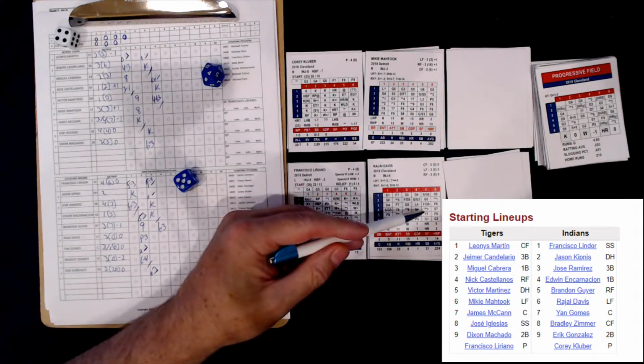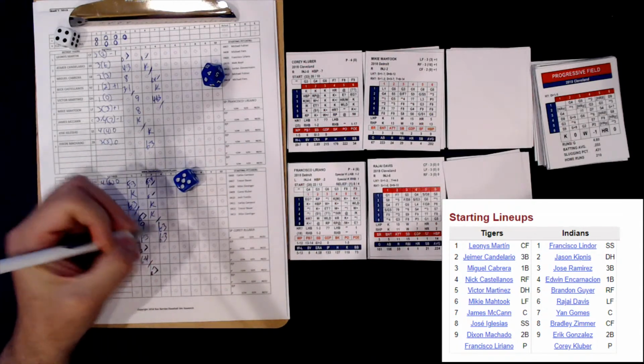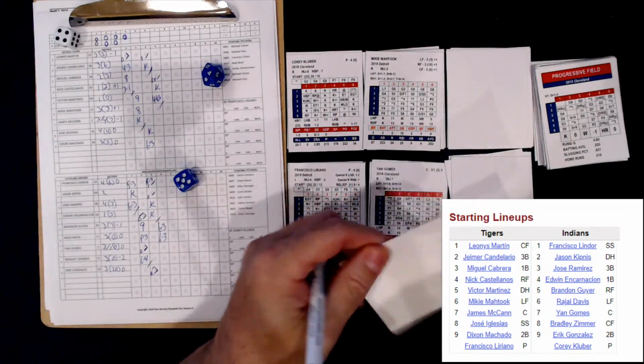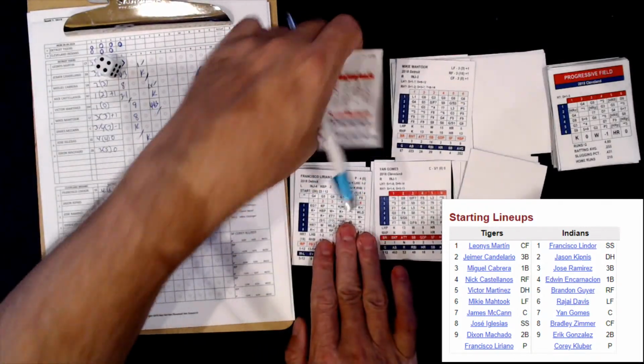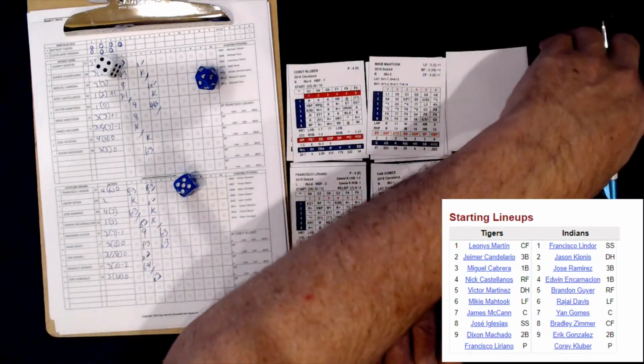5-4, Starline 3. That's a ground ball to short. Once again, 6-3. Iglesias busy in this inning. This half inning, and we go, oh, and I knocked every single card. Wow, that was crazy. What are you doing?